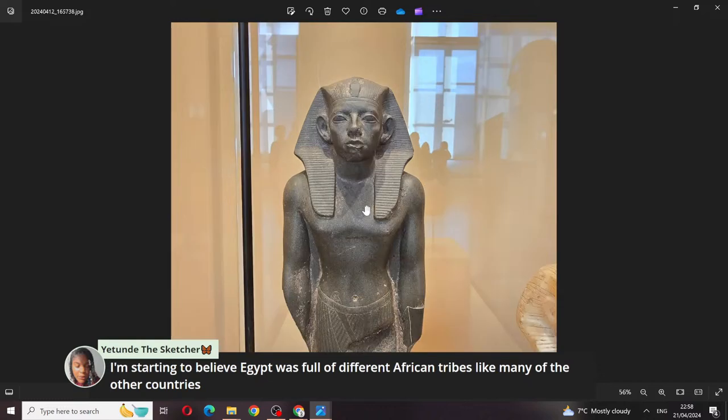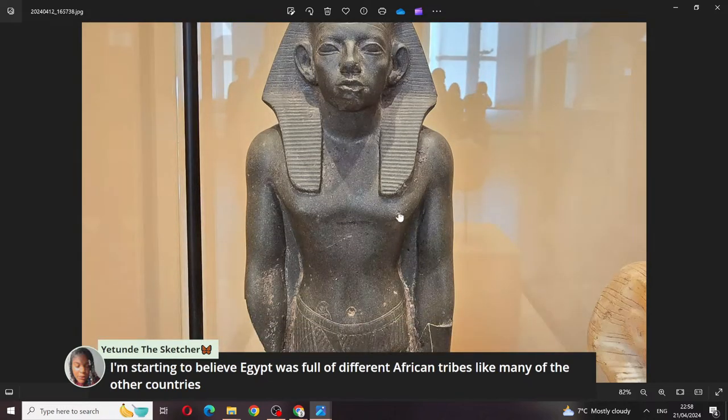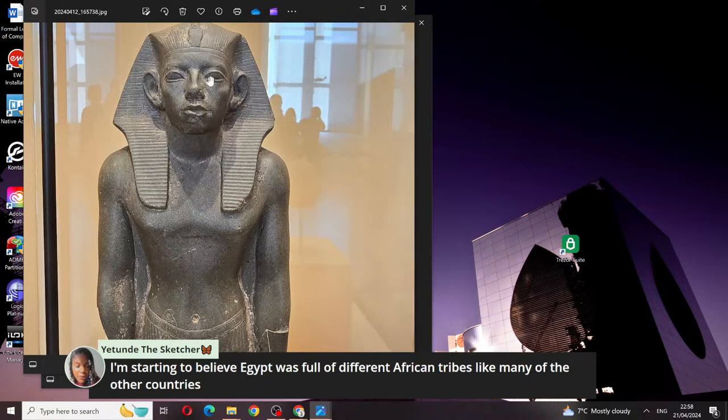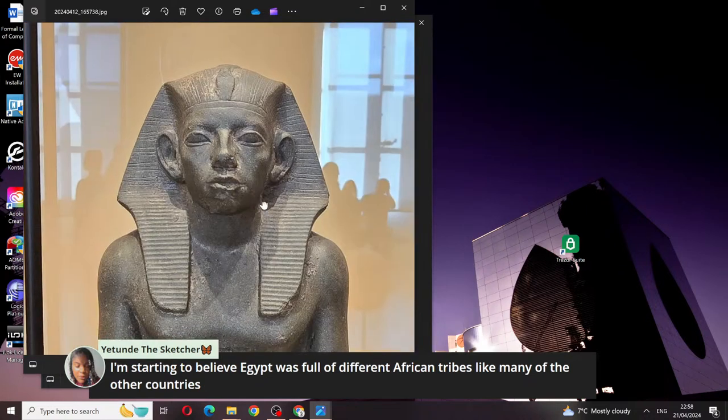This one here, does anyone recognize who this is? Quick clue, I've also done a reconstruction of this person, which I'm going to put up side by side. I want to see if anyone gets this. Who is this pharaoh? By the way, this is them as a child. As you can clearly see, this is a very young version of them. But is anyone going to get who this pharaoh is?